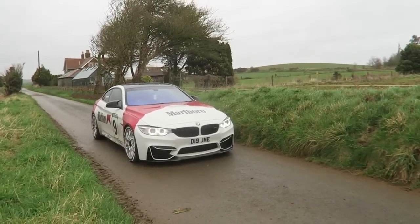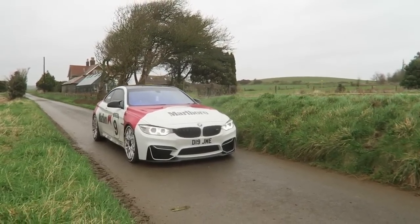I don't use the stop start in this. It's very slow, I believe. I feel like it's slow and juddery to stop and start at the same time, especially through traffic. Once you do it a couple of times, and that's not just this car, it's across the BMW range.